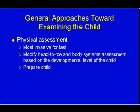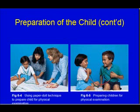Stethoscopes are kind of fun. They look like a toy. So letting the kid look at that and touch that before you put it on them, they're usually pretty cooperative with that. And here's some kids playing with stethoscopes. Like I said, they're really kind of fun. They look like a fun toy.